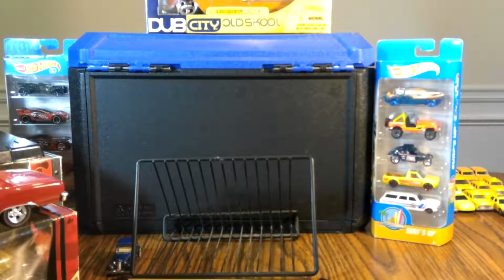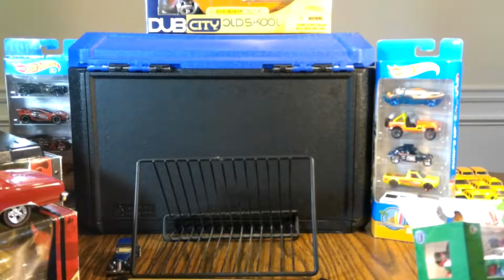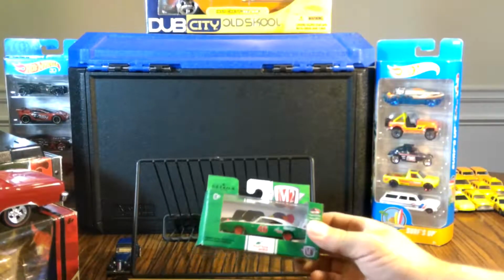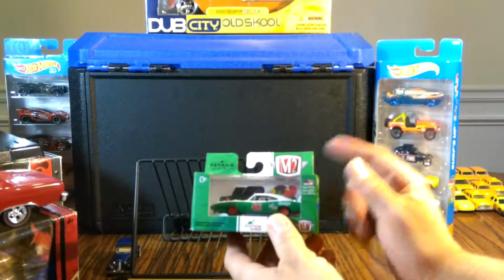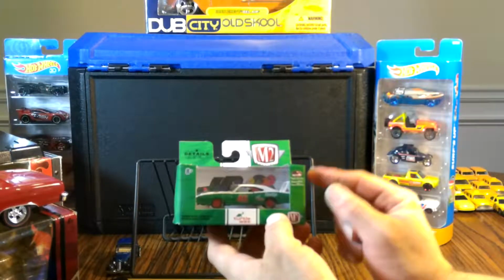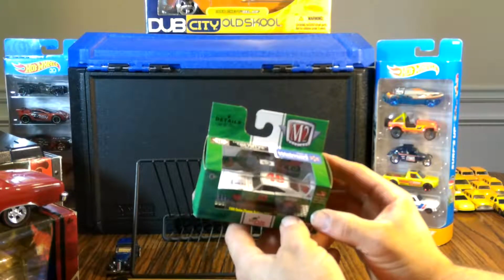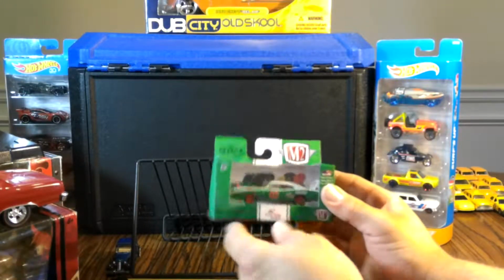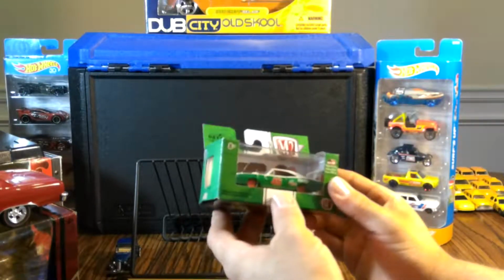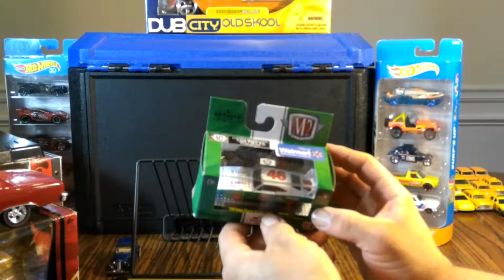We're going to shift into an M2 now, and this one has Turtle Wax on it. Who doesn't wax? I mean, Turtle Wax is awesome. There's actually a whole set of these. I was just going to show you one of these today. This is really cool right here. This is an M2. This is a 1969 Dodge Charger Daytona Hemi, and of course they put the Turtle Wax logo on it. And this is an incredible diecast that M2 came out with, the 1969 Dodge Charger Daytona.